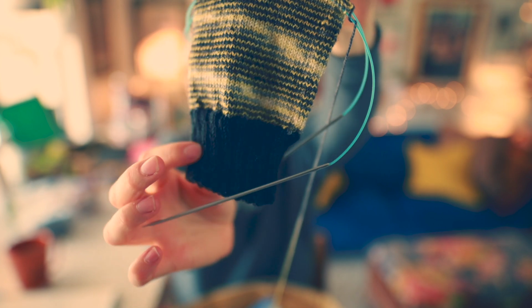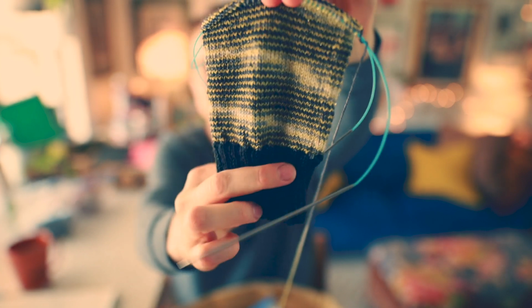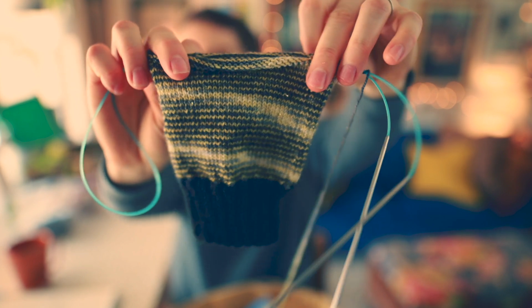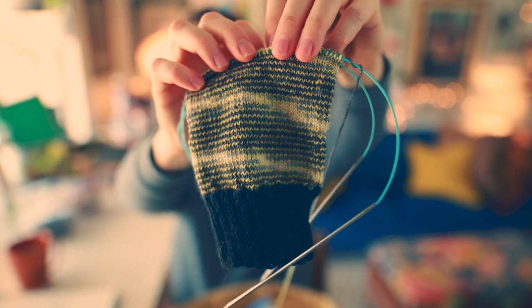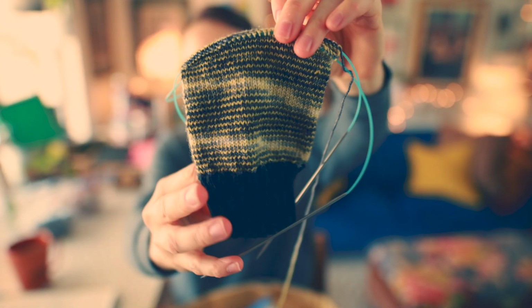I'm knitting this with just a plain black fingering weight yarn. This is the colorway Sable that I dye in the shop occasionally. And then I'm gonna knit the rest of the sock with this. I'm not sure if I'm going to do heels and toes in the black. I probably will, but I just really love watching this develop, so we'll see.